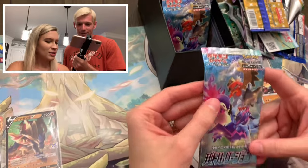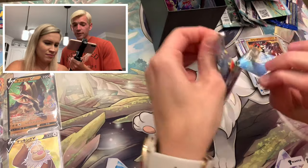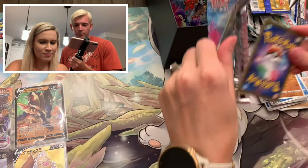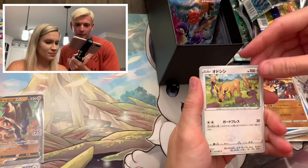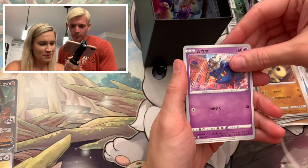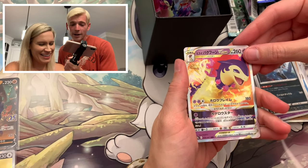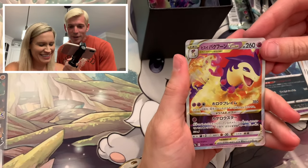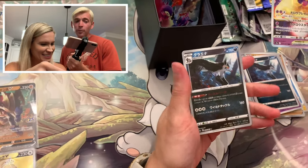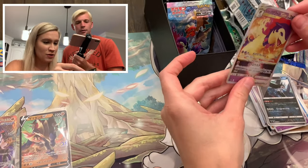All right, we got another one here. This looks like another little piece that would have been our version of Astral. Of course, you have your Hisuian Pokemon on the front with Typhlosion, Samurott, and Decidueye. Oh, Mr. Hippo. Love this artwork. Hisuian Typhlosion V-Star. I don't think we've pulled that in the English version yet. I think maybe once, but that is a beautiful card.